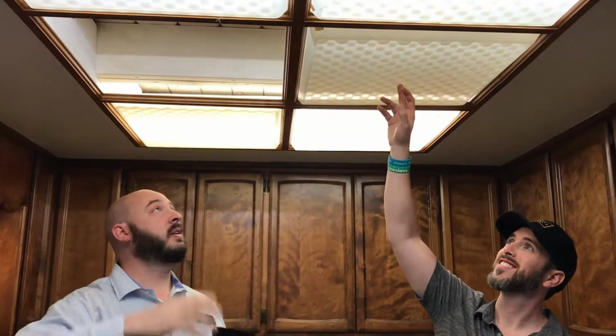All right, so now we're in the kitchen, and I'm really excited to show you guys some of the work we're doing in here because this is going to add massive value to this house. As you see right above me, we have a fluorescent lighting fixture. At one point, these were trendy. It's not that time anymore. I like it because I kind of have the taste of an old man, but most of the modern day buyers don't.